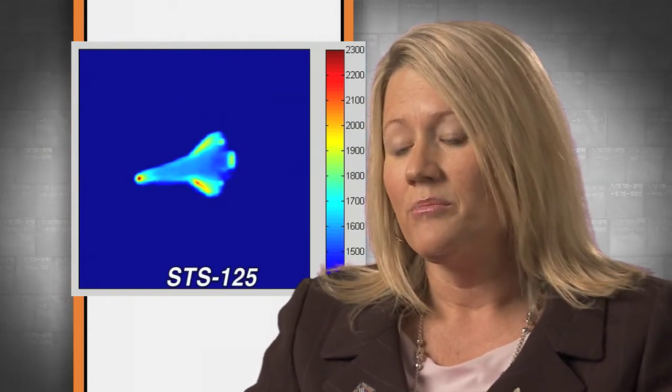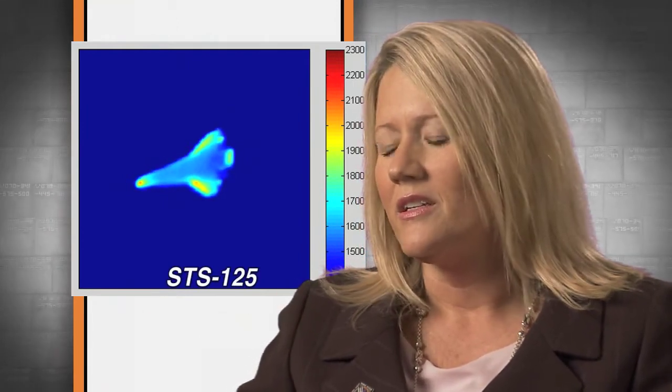You look at the data that we got, and it's just absolutely fascinating, the contribution not only to the shuttle program and understanding what was going on with their flow fields, but also taking that data and equating it to future designs. I mean, what we took out of there is data that's going to help us build better heat shields, can help us build better vehicles.